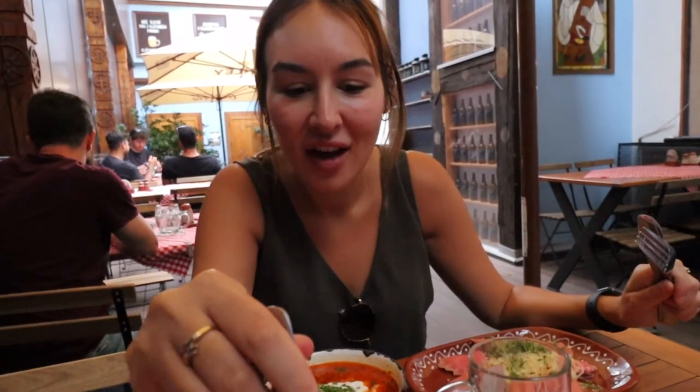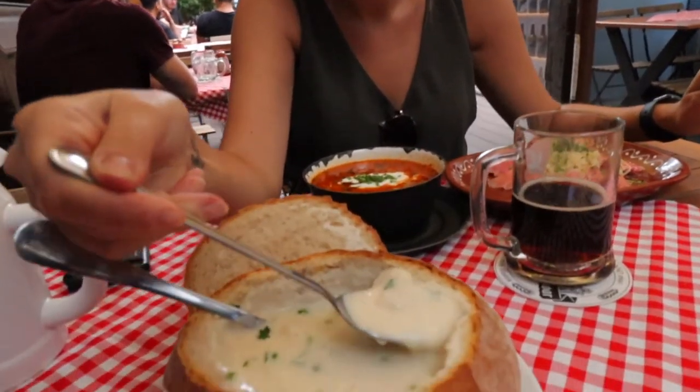Liquid garlic bread. How good is it? It tastes exactly like garlic bread. I just had to stop Christy, whatever she was doing, and had to try that first. Oh, I love it. Yeah. Insane.